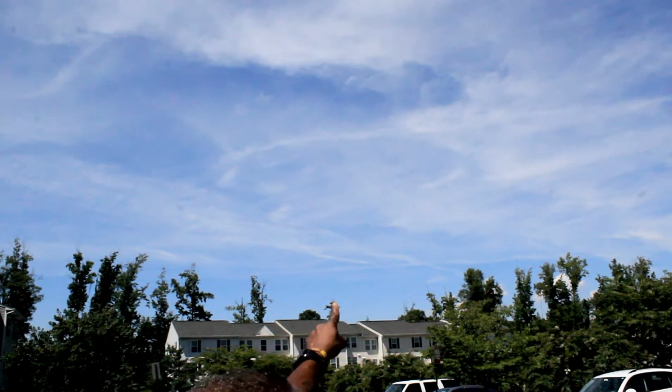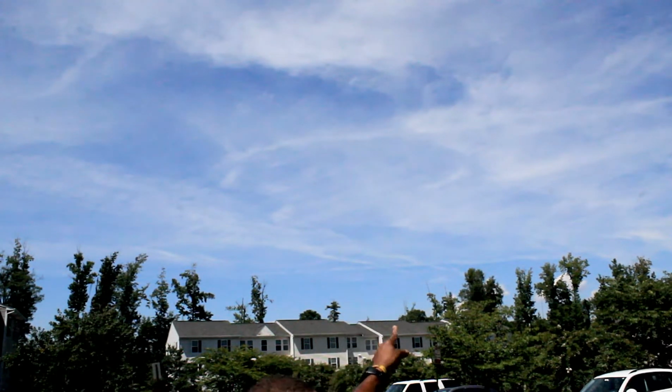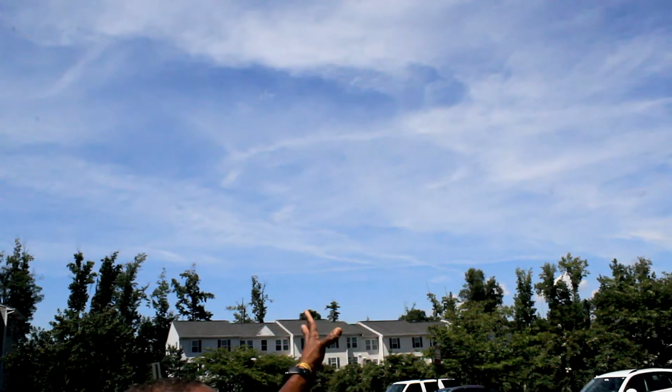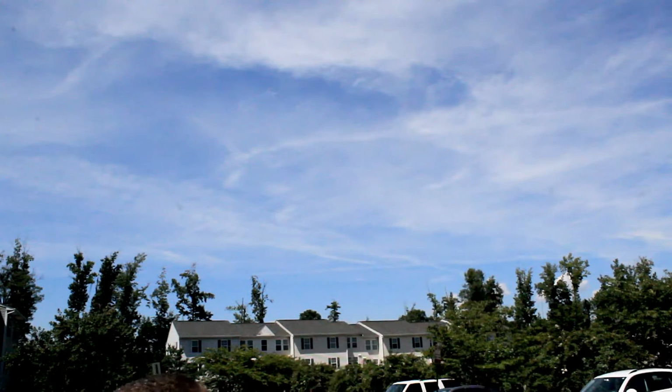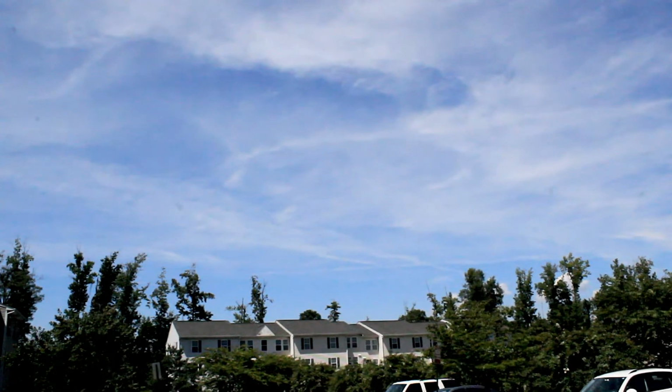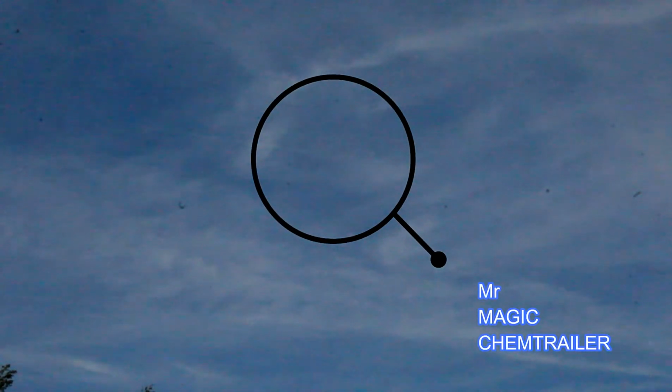So yeah, right here we got a flying saucer with a Dorito, and I shouldn't say that word, a triangle looking ship up under it. So you got your flying saucer and you got your ship, and they're just coursing through the sky. Oh, and there's a Mr. Magic Chemtrailer. Look at that crap. Look, right there. Mr. Magic Chemtrailer. He's sneaking up the back. He's probably gonna get shot. Man, if he disintegrates in the air, he's in the wrong. Look at that. Y'all see him, right? Mr. Magic Chemtrailer's flying up under that triangle and the mothership.